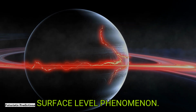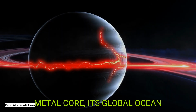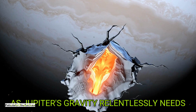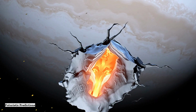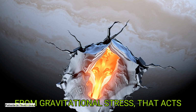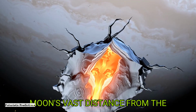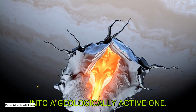But this isn't just a surface-level phenomenon. This flexing occurs through the Moon's entire structure, its rocky metal core, its global ocean, and its thick icy shell. All of these materials have internal friction. They resist being deformed. As Jupiter's gravity relentlessly kneads Europa like dough, this internal friction generates an enormous amount of heat deep within the Moon's interior. It is this heat, born from gravitational stress, that acts as Europa's hidden engine. It prevents the global ocean from freezing solid into a block of ice, despite the Moon's vast distance from the Sun. This process turns what should be a frozen, inert world into a geologically active one.